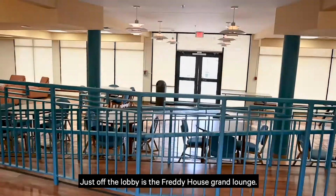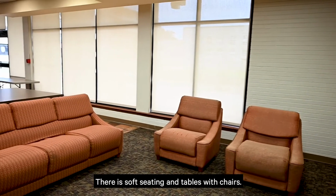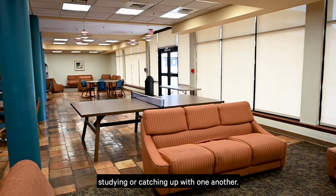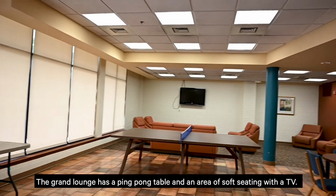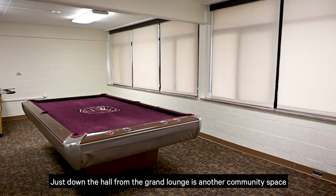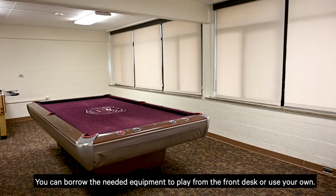Just off the lobby is the Freddy House Grand Lounge. There is space to study as well as space to socialize. There is soft seating and tables with chairs. It's common to have students here any time of day studying or catching up with one another. The Grand Lounge has a ping pong table and an area of soft seating with a TV. Just down the hall from the Grand Lounge is another community space with a pool table and a foosball table. You can borrow the needed equipment to play from the front desk or use your own.